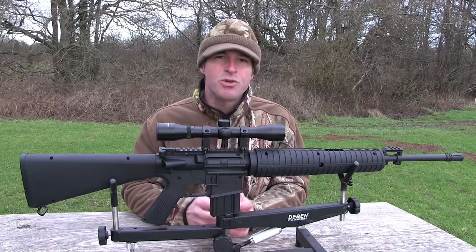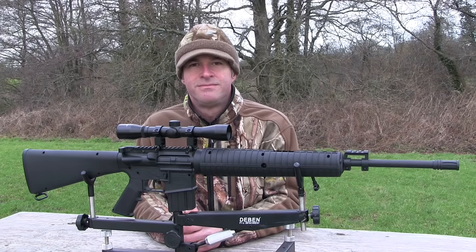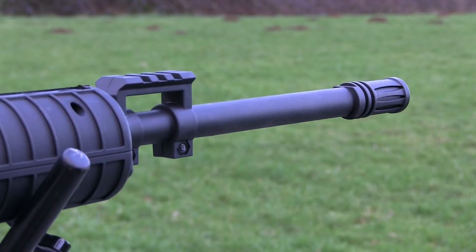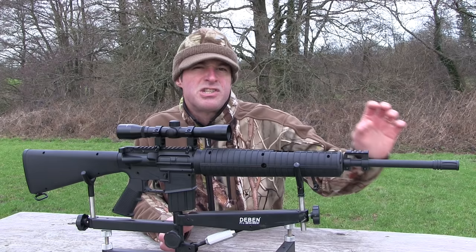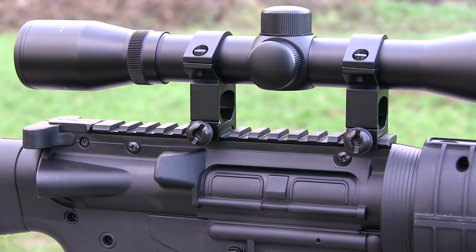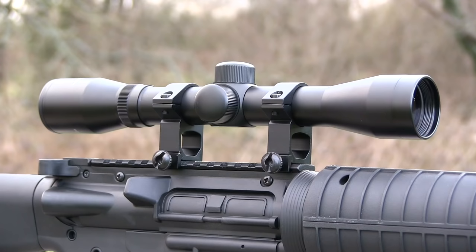This Crosman also comes fitted with sling attachments, which is a really nice touch. The finish of the gun doesn't leave too much metal exposed to the elements. There's an anti-glare finish on the barrel, which combined with the collar around the end of the muzzle, provides a really good grip when you're cocking the gun. There's also a short accessory rail on the barrel, and the scope rails provide a really secure fixing for the supplied optics. That scope is a 4x32 model from Centrepoint.